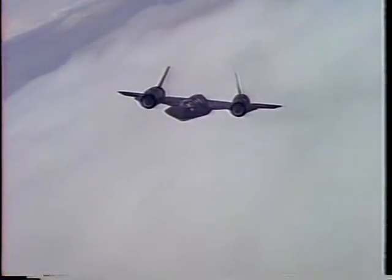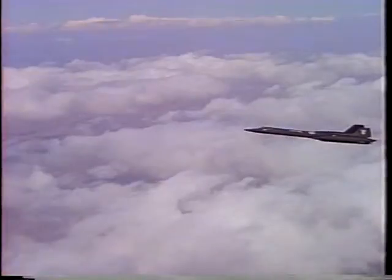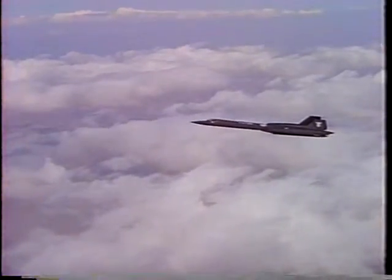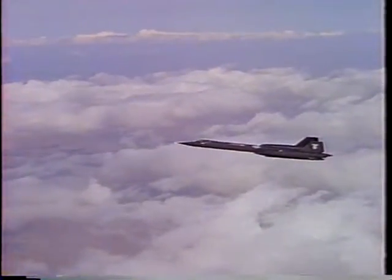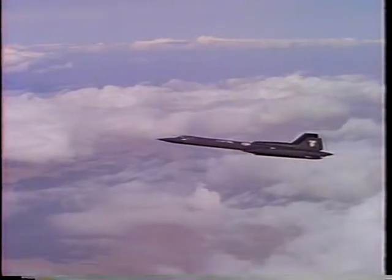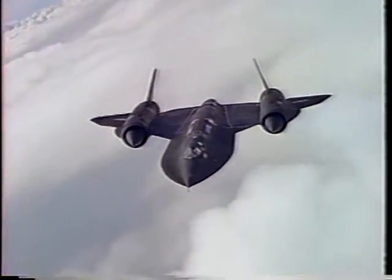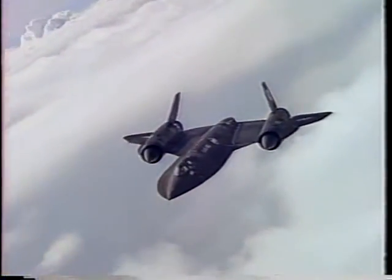As you might imagine, this sort of performance broke many a record. The most famous, perhaps, was a flight from New York to London in a staggering 1 hour and 54 minutes. The Blackbirds have set more than 7 speed and altitude records. And one gets the feeling more would fall if some of the airplane's highly classified missions were ever made public.